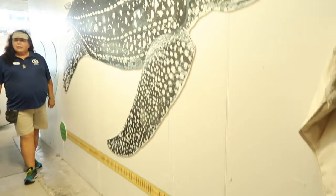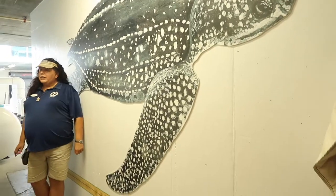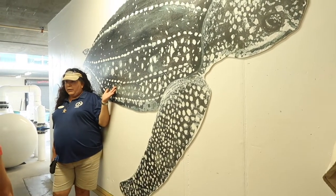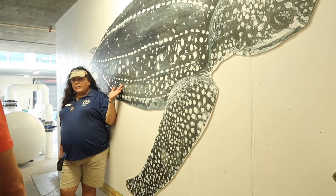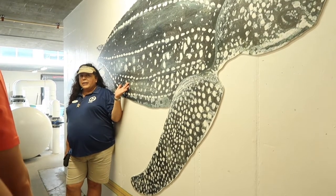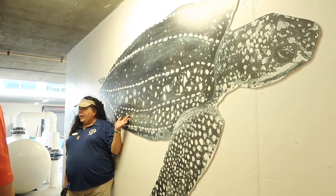In the world, there are 7 species of sea turtles. The nickname is the Volkswagens of the sea because they can get to be 2,000 pounds, the size of a VW bug. At 2,000 pounds, they can eat their weight in jellyfish in a day. They can dive down to 6,000 feet. They can hold their breath for 10 hours.